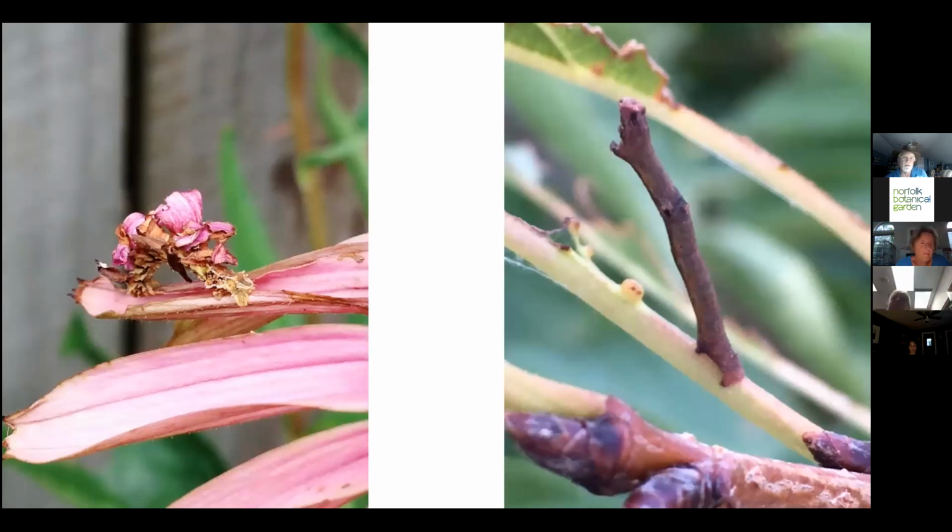Here's one of the loopers. They decorate themselves. This will turn into probably the wavy emerald. They call them camouflage looper caterpillars. This one decorated itself with bits of coneflower petals. And of course, to the right, that's another one of the inchworms, just saying, I'm just going to look like a stick and nothing will bother me. It's holding on with its hind legs, and the head and the forelegs are up in the front there.